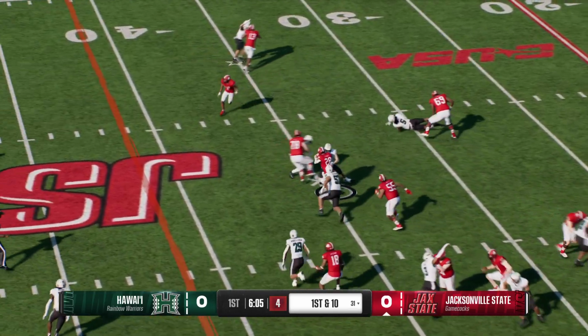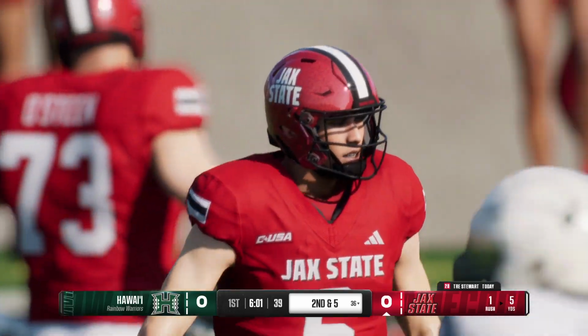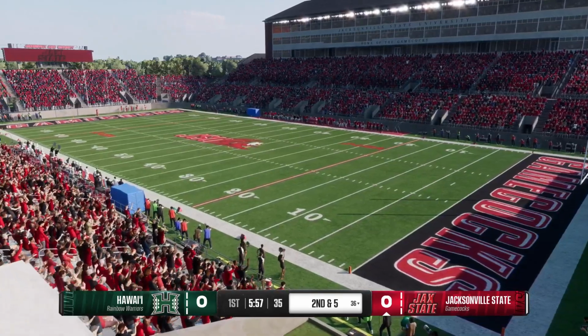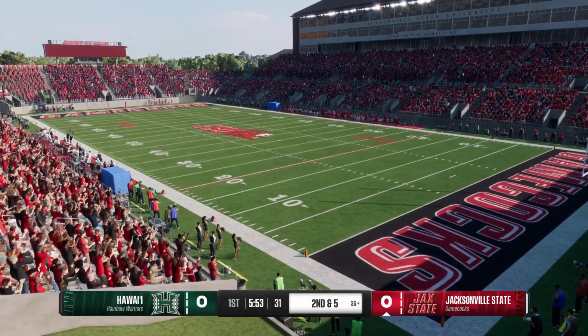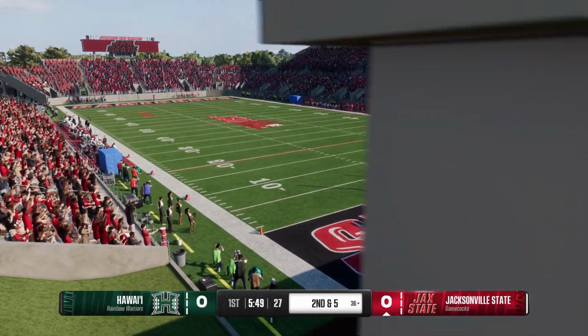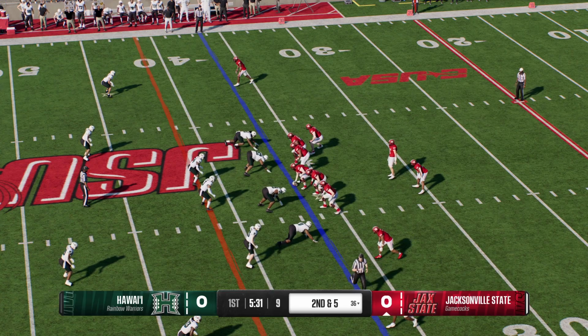From the gun, running back gets the give. They pick up half of it. It'll be 2nd and 5. It's going to be important this offensive line is able to get a little bit of push. You just got to give this guy an inch, a little crease, and he can make yards for you. Halfway there on 1st down, it's 2nd and 5.